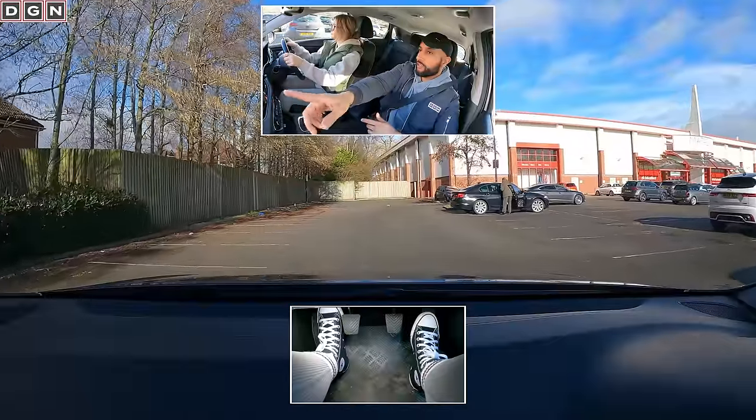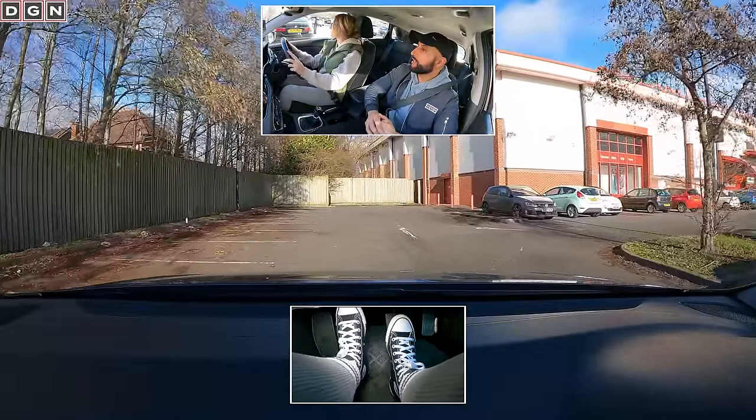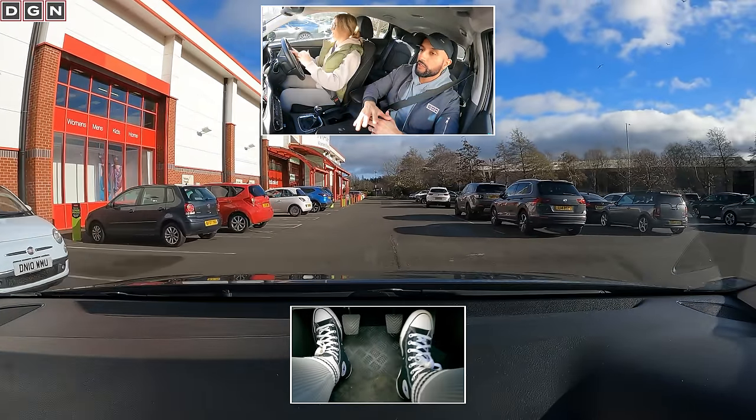Again, we're going to turn right here now. Yeah, cover the brake for me. Good. Cover the clutch as well, just in case you have to stop, just in case one of these cars reverses out here. Yeah, this is a big car park. That's it.